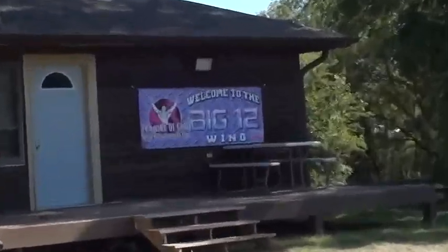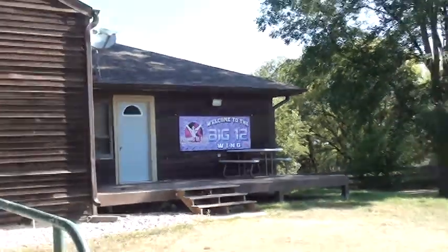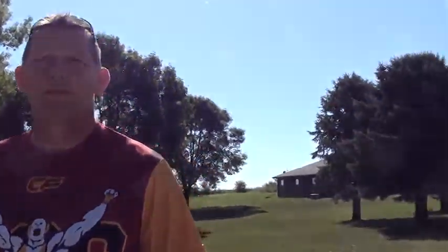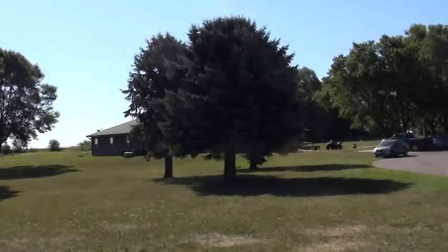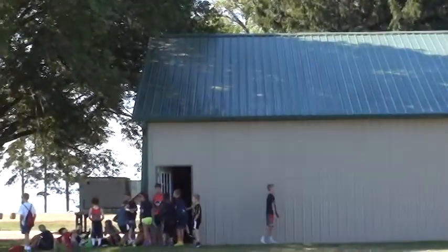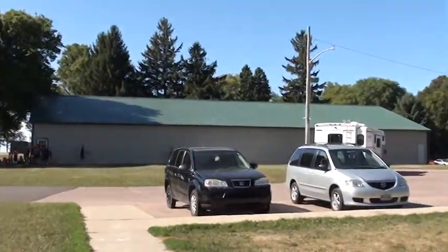All right, we got Big 12 dorm on one side, Big 10 dorm on the other. We've got the big Terry Pack, the boss here at Legends of Gold. And, Coach, your house is right behind those three trees. Okay. Wrestling room, where these guys are waiting to go in and get in a session. Four mats, four and a half mats, it's more like.